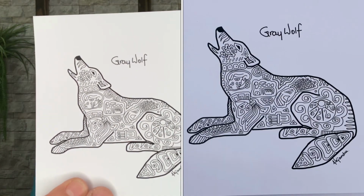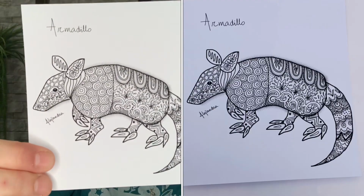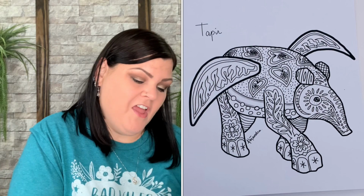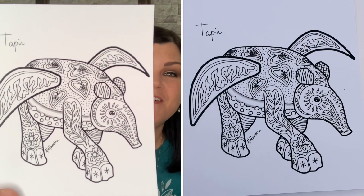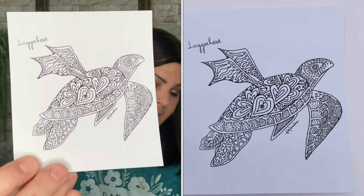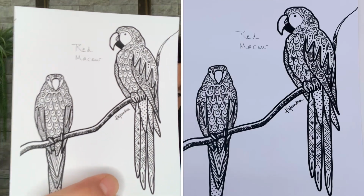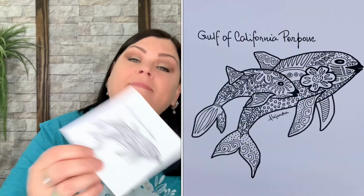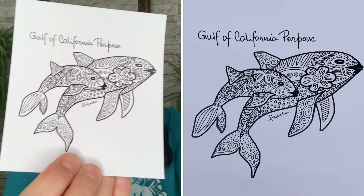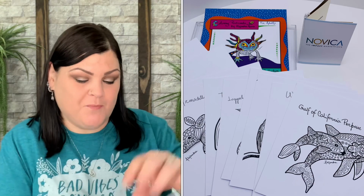There's a wolf. And there's an armadillo. Aww. This one looks like I don't know if it's an anteater with wings or something. I don't know, but that looks so cute. Well, here's a turtle. That one is adorable. Little king of the jungle. Here's some pretty macaws. The manatee. And there is the last one right there. So yeah, I thought we were going to be listening to some music, but we're going to be coloring some postcards.